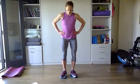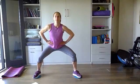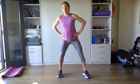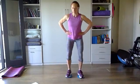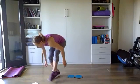You can always do this. Your feet together, feet out, feet together. So, as you can see, it's hard to get the balance really right. Whew. All right.